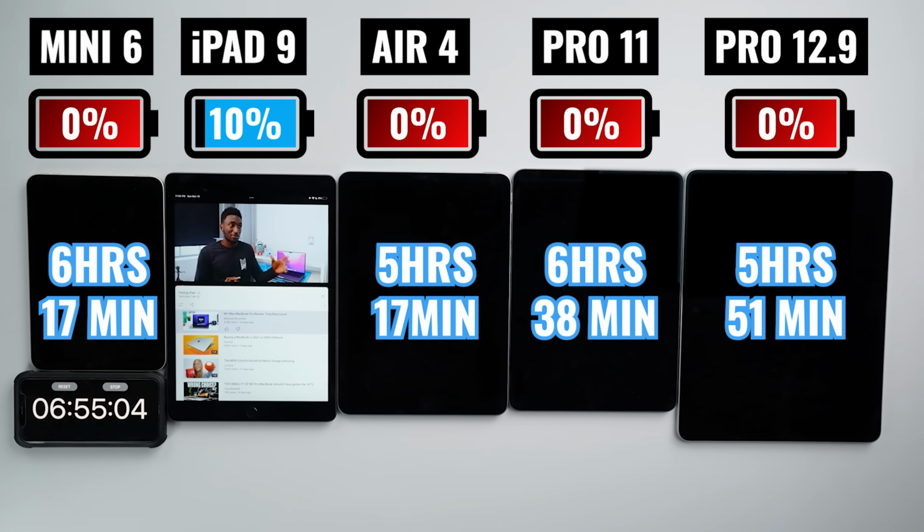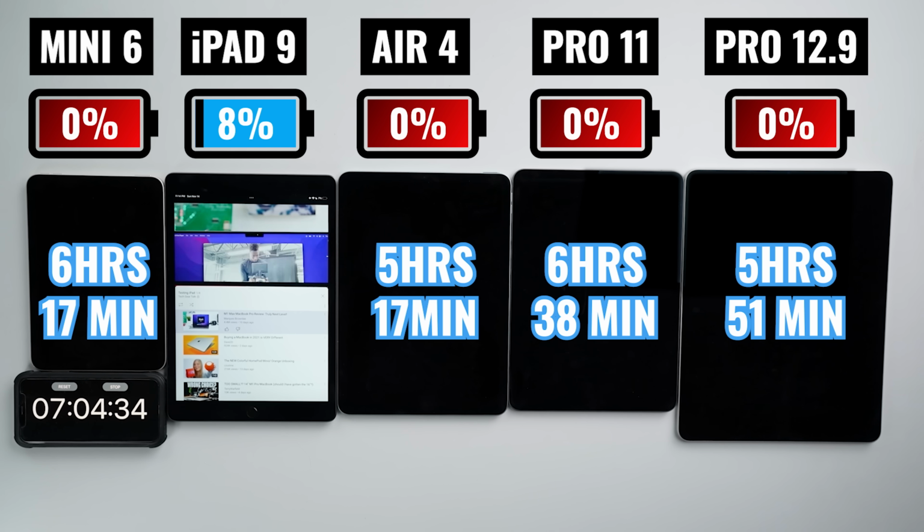That just means that this day isn't gonna end as soon as I expected, but let's get into this final stretch. We're already more than an hour and a half past the iPad Air 4, an hour ahead of the 12.9-inch iPad Pro, and 40 minutes ahead of the Mini 6. So let's just see where we end up.